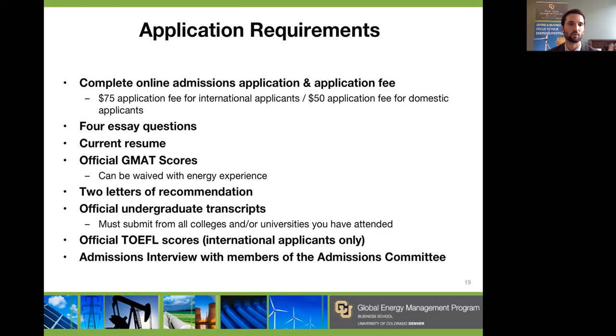Additionally, we will need a current resume, and this is something that I want to spend a little time on. Just the way that you structure your resume for your application. So with our applicants, we are going to look really highly into your energy experience. That's what's going to be most valuable for you in this program, and that's what we're really going to look into. So we do suggest really emphasizing all energy experience you've had throughout your career and really showcasing everything that you've done. It is an energy-based program, so that's the way that we want to see your resume tailored.